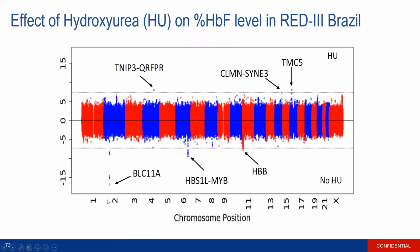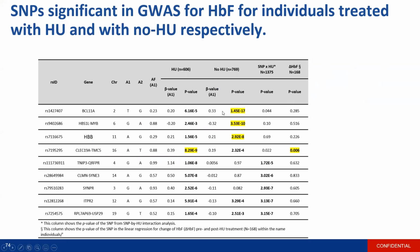And what we found was that the variants previously known from North American African Americans, BCL11A, HBS1L-MYB, and hemoglobin beta, held up very consistently in those with no hydroxyurea, but those on hydroxyurea seem to have a very different genetic regulation. Like in those without hydroxyurea, these known variants are highly significant. This is the effect size of an allele. What we're finding is that hydroxyurea is reducing the effect size of that variant on hemoglobin F level, and so that's why they're becoming non-significant. But we're also seeing that hydroxyurea is increasing the effect size, almost doubling it, from not on hydroxyurea to on hydroxyurea.